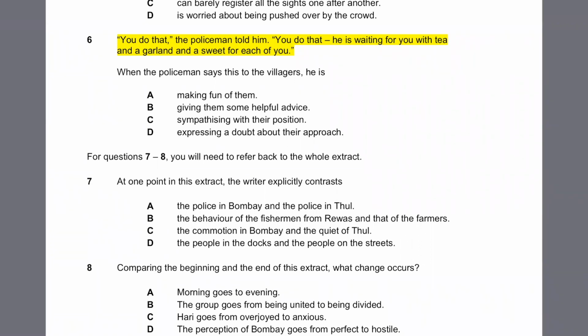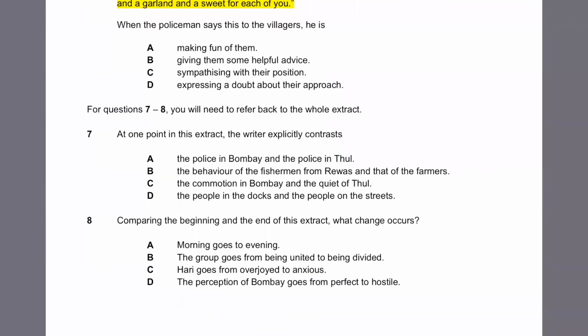Question 8, comparing the beginning and the end of the extract, what change occurs? Okay, again, you're going to be looking for things that actually are explicitly mentioned. Does it mention that the beginning of the extract happens in the morning and by the end of the extract it's evening time? Not really. It doesn't tell us too much about the time frames as it progresses throughout the day, so it's not A.